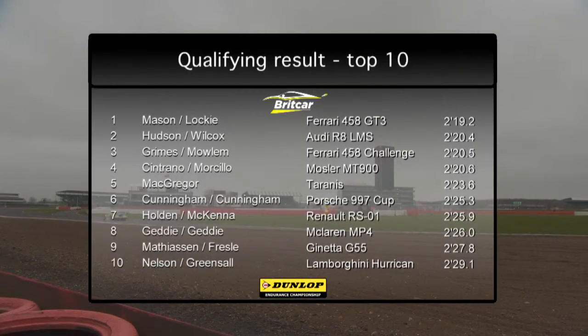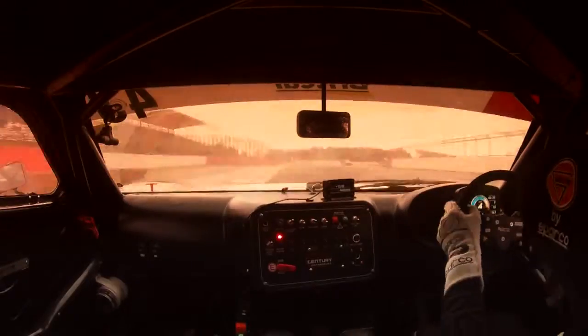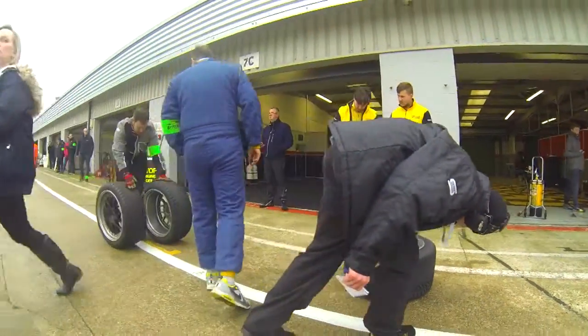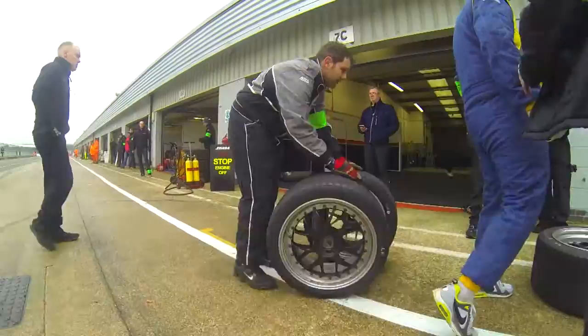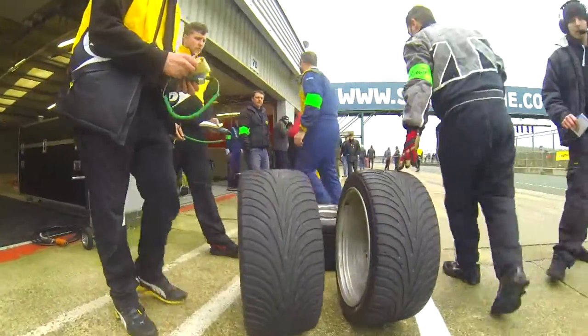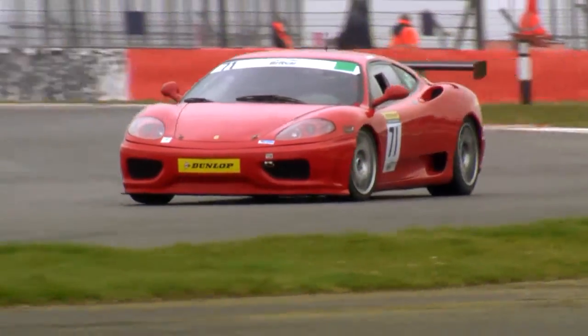Here then is confirmation of the top 10 times from a thrilling qualifying session. Mason and Lockie over a second clear of the rest, but with the next 3 on the grid separated by just 1/10 of a second. So on a drying track, tyres clearly played a critical role. By the end of the session, the circuit was too dry for wet tyres, but not really dry enough for slicks, as several teams found to their cost.